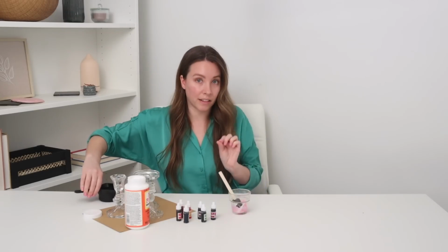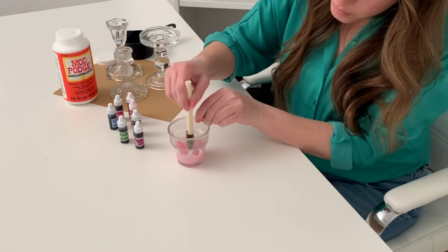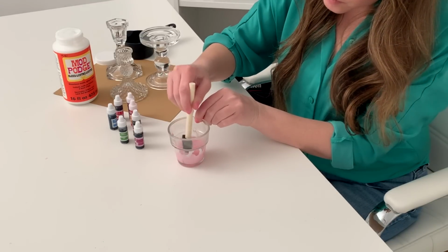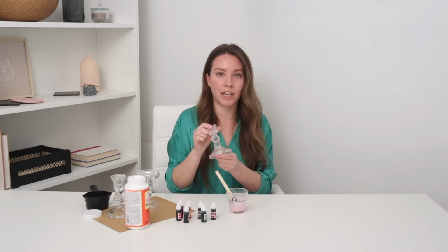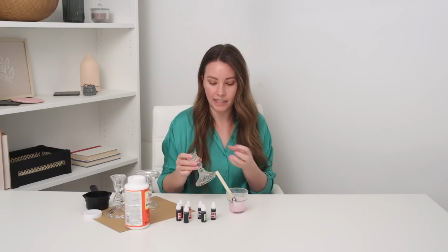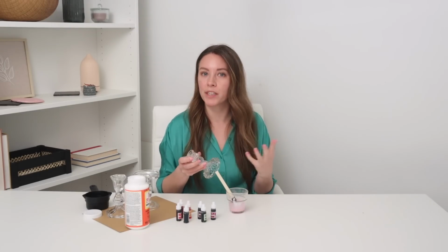So I'm gonna add a little bit of water. Okay, that's pretty watery, but I think it looks nice. So I'm gonna try this candlestick first and just kind of dab it on here. And then I'm actually not going to bake them this time. I'm going to let them air dry.